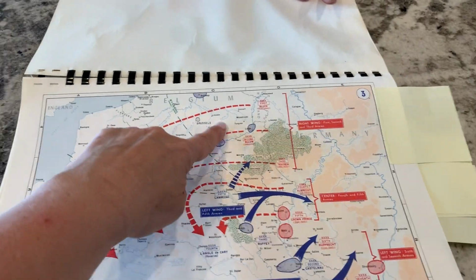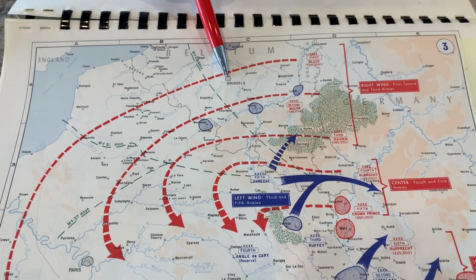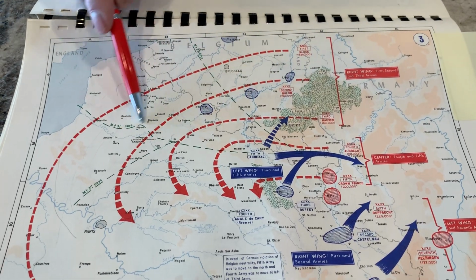So this is Belgium? This is Belgium right here. You'll see Brussels. Yes. Okay, and in retrospect, you see Paris down here. So this area here is Belgium, and this is Paris.